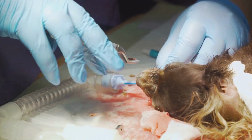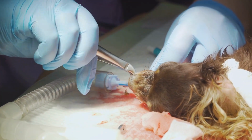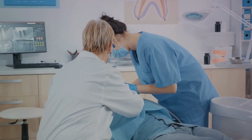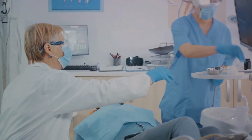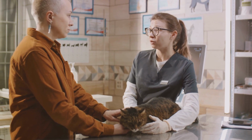In more severe cases of stomatitis, where the condition doesn't respond well to other treatments, tooth extraction may be considered. This might sound extreme, but it can help alleviate symptoms significantly. The rationale behind this is that removing teeth eliminates the surfaces where plaque and tartar can accumulate, thus reducing the inflammation in the mouth. Of course, these treatment options should always be discussed with your vet.